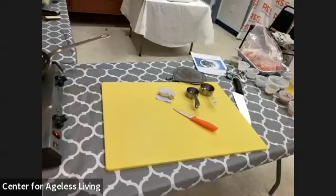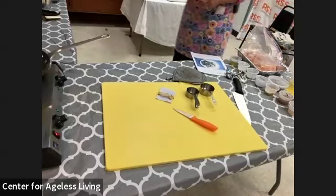The green light is on. All right, we are ready. All right, and we're just letting people in. Okay. And we are good to go.